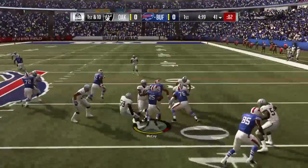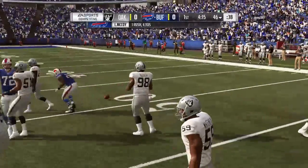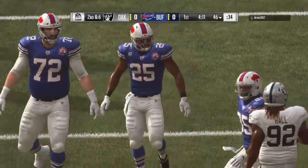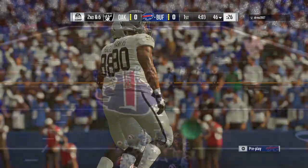Here's the first carry for LaShawn McCoy. And he'll take this for about 4 up to the 46-yard line. Well, I think that's what they're going to need to do here in the first half. You've got to take some pressure off of this young quarterback, and no better way to do it than to establish the running game early.